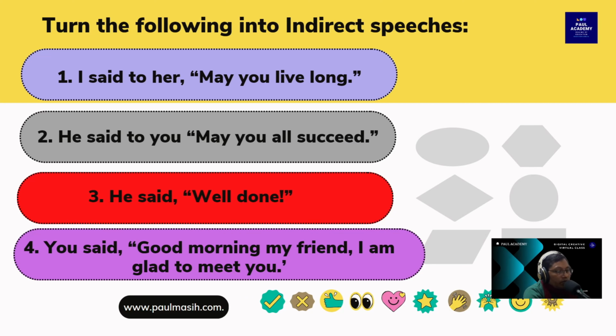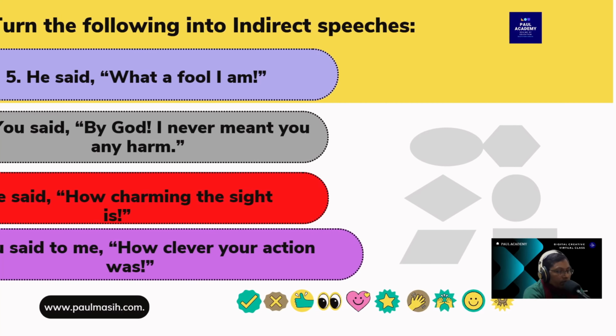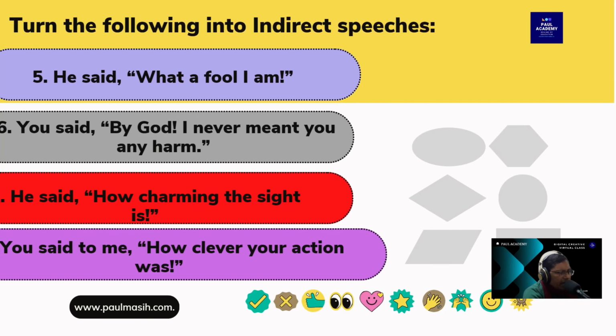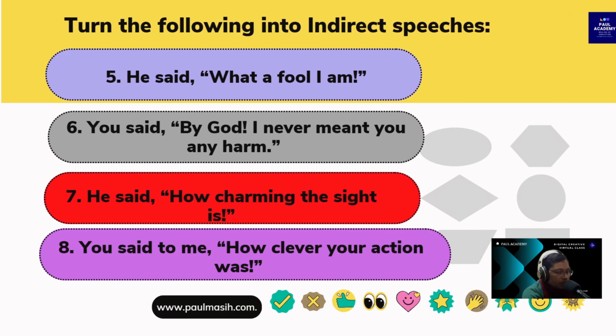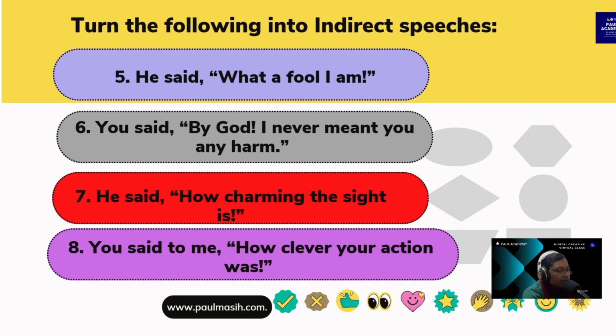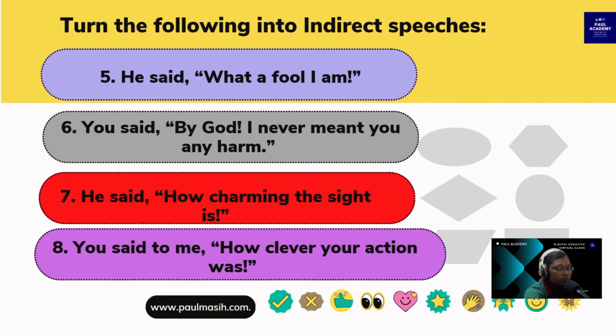I said to her, may you live long. Question number 2. He said to you, may you all succeed. Question number 3. He said, well done. Question number 4. You said, good morning, my friend. I am glad to meet you. Next question. Question number 5. He said, what a fool I am. Question number 6. He said, by God, I never meant you any harm. Question number 7. He said, how charming the sight is. Question number 8. You said to me how clever your action was.